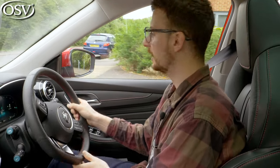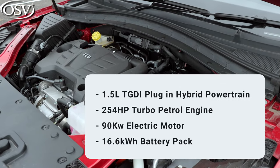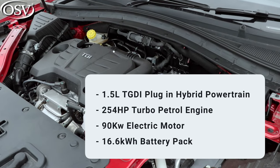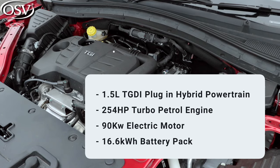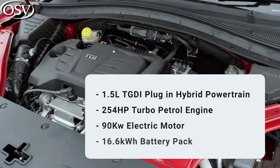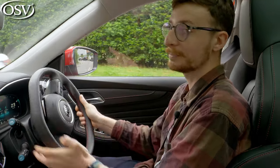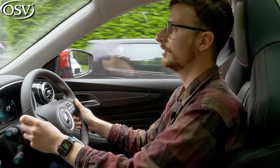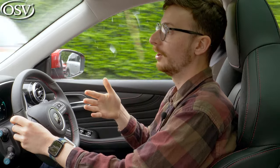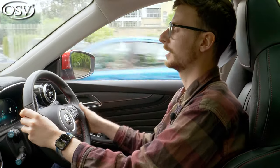So what we have here is the 1.5-litre TGDI plug-in hybrid powertrain. That comprises a 254 horsepower turbo petrol engine and a 90 kilowatt electric motor, and that's mated to a 16.6 kilowatt hour battery pack. This pack is recharged via regen braking and by the petrol engine, and of course you can plug it in at your home wall box or a plug socket or a rapid charger that you'll find at a service station stop or supermarket car park.